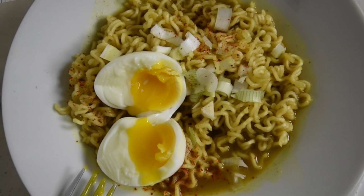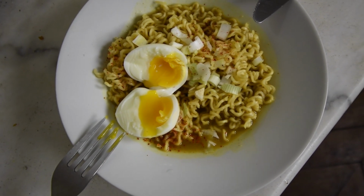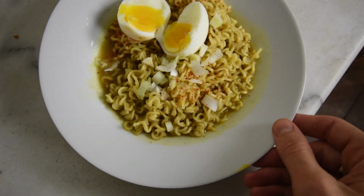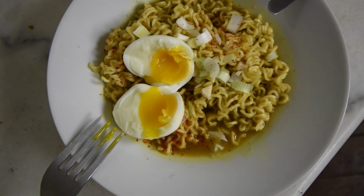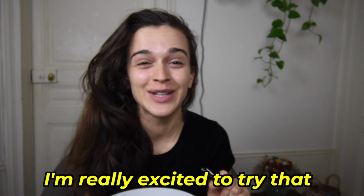And I'm getting ready to eat some Indian style noodles. Here we have Maggi noodles with our masala spice, topped with onions, chili flakes, and a soft boiled egg. I'm quite impressed by the look of this thing. It looks really good. The soft boiled egg is actually quite well made. I'm really excited to try that.